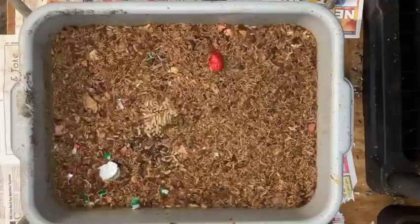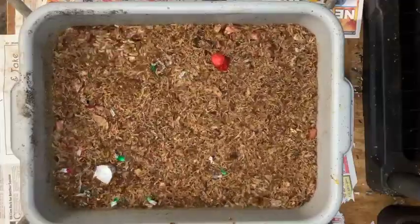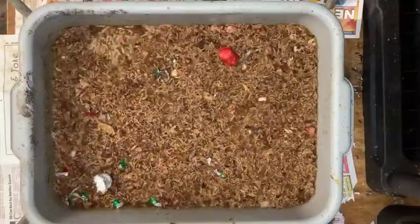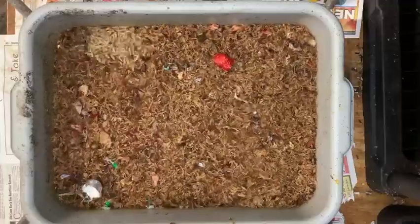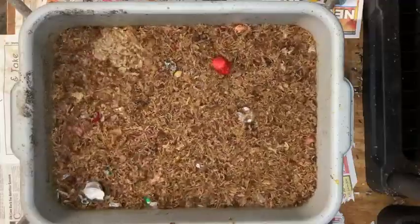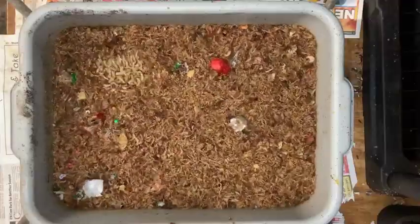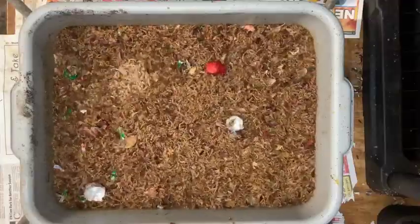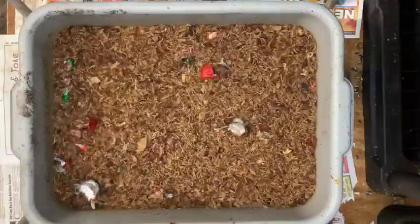So why am I showing you this? Why did I do what I did? What is going on? Well, I have to say, for every composter, the bane of our existence is contaminants in the form of produce stickers, rubber bands, twist ties, plastic wrapping. We all struggle with it.